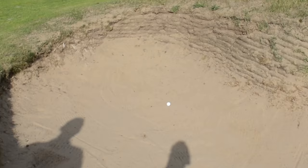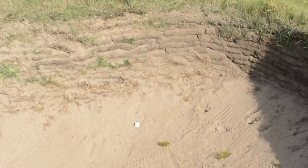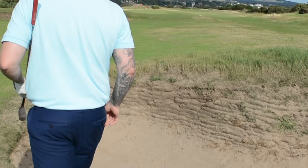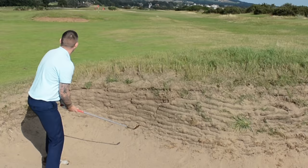Green's actually not that far away, it's only what, 80 yards from here? Yeah, if that. Mine, up against the face, I think I'll be splashing out and trying to wedge it. You go first. Sure. Yeah. Are you going to go for it? I don't know, I'll have a look though. Yeah, I'll have a go. Have to get it up quick. Brave, brave man.